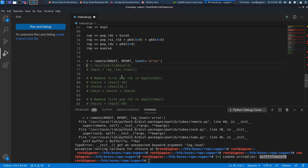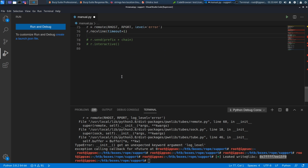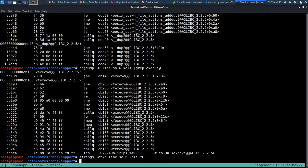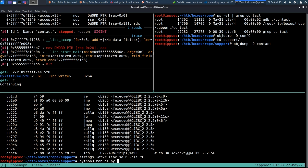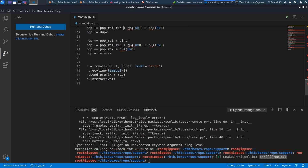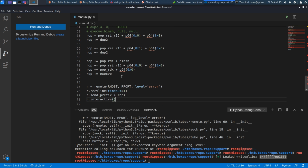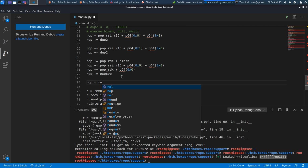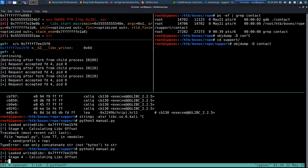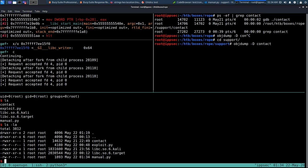So maybe it will work, maybe it won't. I think it will. So prefix plus ROP. python3 manual.py. Let's see. Can only do strings, not bytes. We screwed something up. How do we send ROP? Oh, we need to do ROP equals ROP.decode latin-1. id. Hey, it works. We did it completely manually.